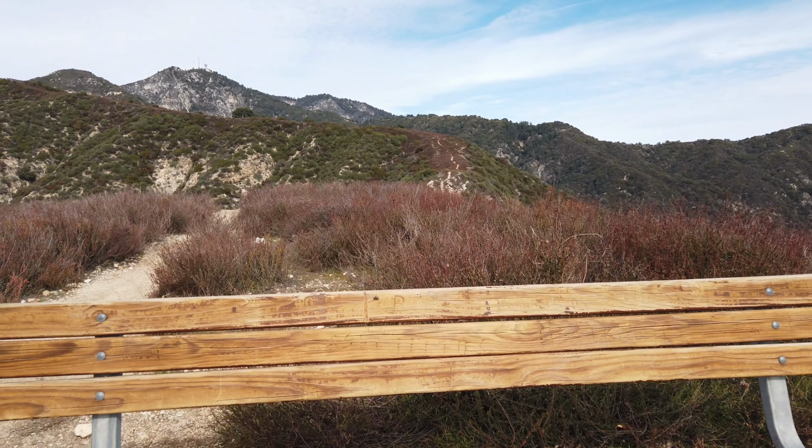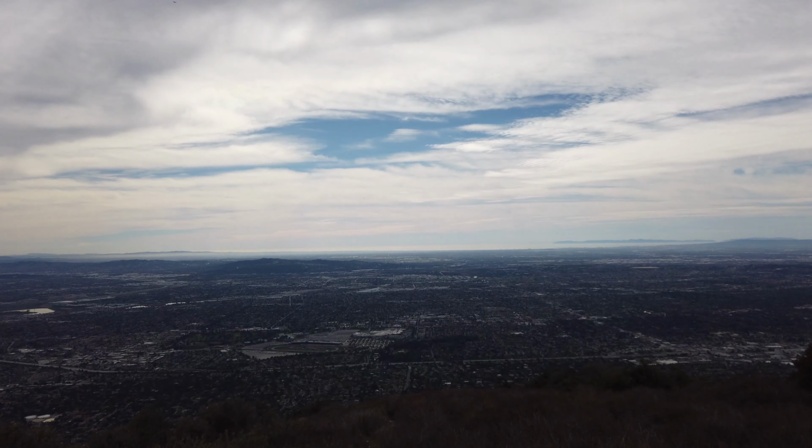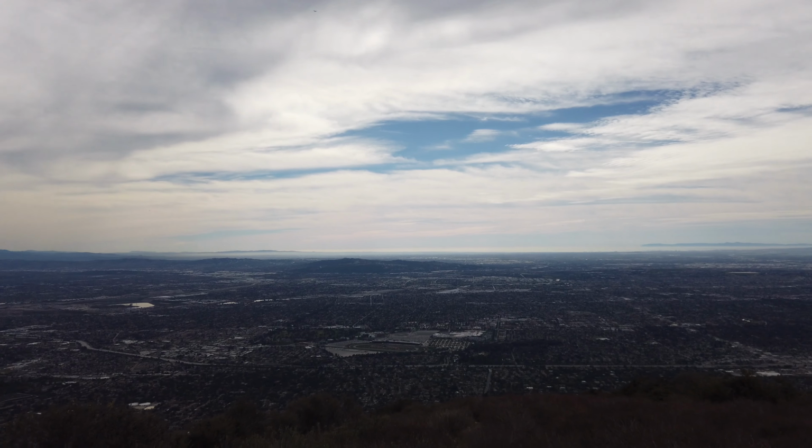Gonna take a seat and have my Monster. We made it to Jones Peak, now we're gonna head back down, back to Bailey Canyon.